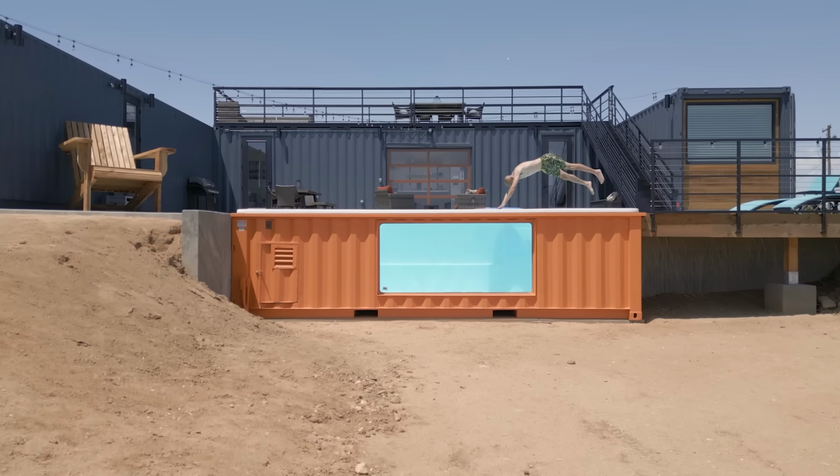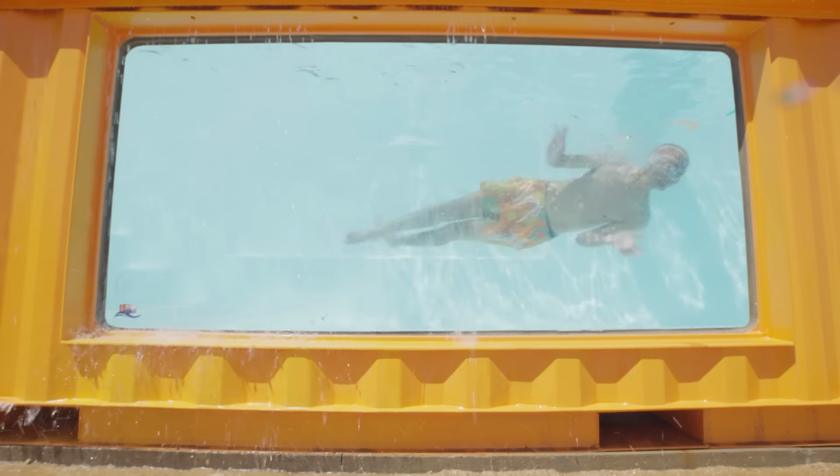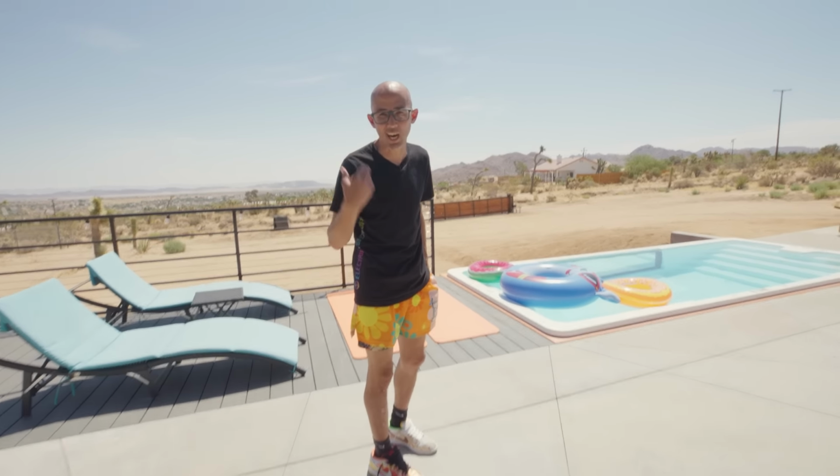But I saved the best for last. It's our 20-foot custom shipping container pool made by Container Pool. It's hot. It's time for you, man, to cool down.